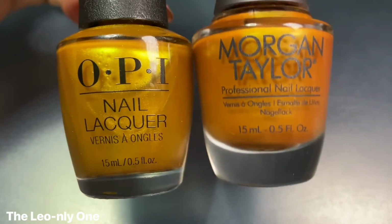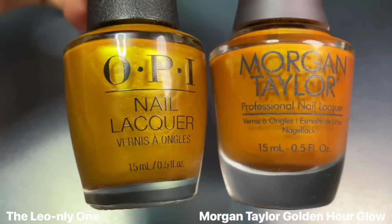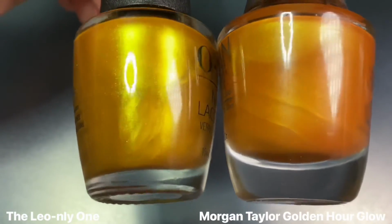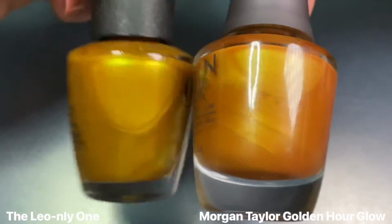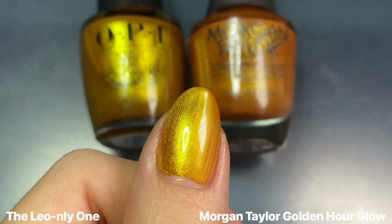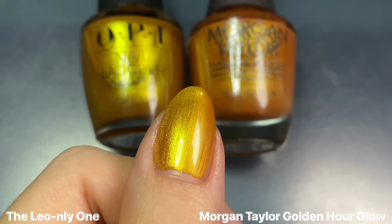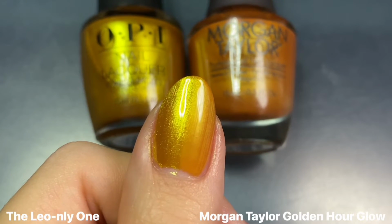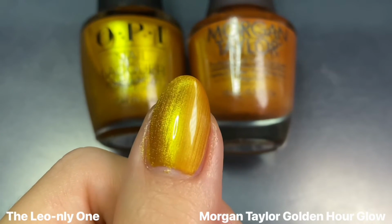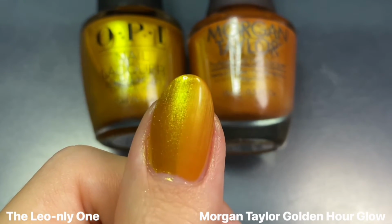Then for the Leo-nly One, I of course had to see this next to Morgan Taylor's Golden Hour Glow, which just launched, and it's another golden pearl finish. So kind of funny to have two of these in the same season because it's such a unique shade, but they are slightly different. I would say that Morgan Taylor's is a little bit more amber leaning, so you can see how the Leo-nly One leans a little bit green, and Morgan Taylor's is more of a true pearl.